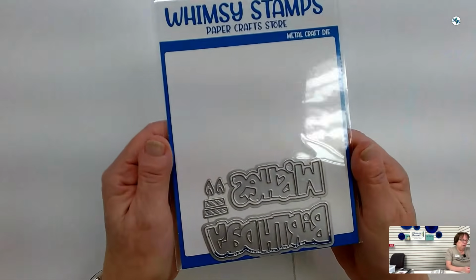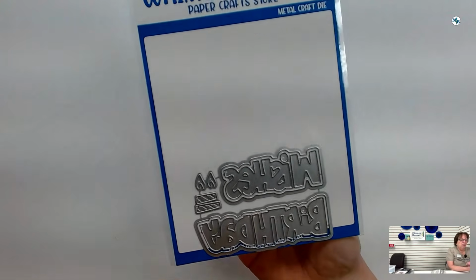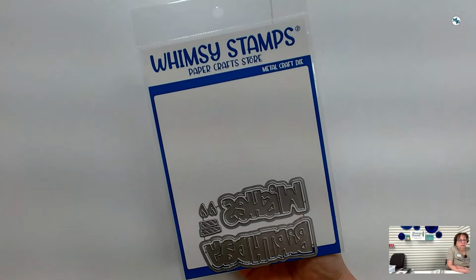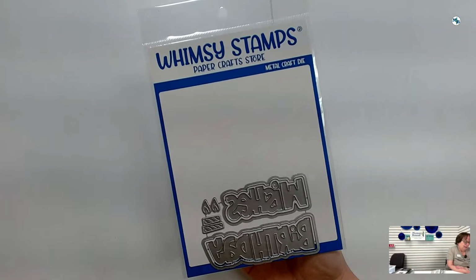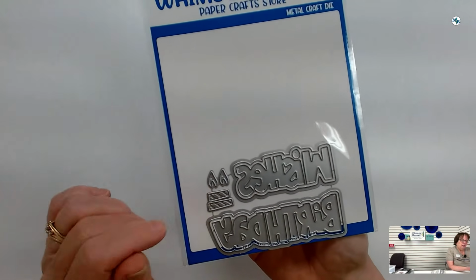Yep. And then Diane brought in a new one for us called Birthday Wishes. And again, it has the word and it has the shadow. What do you guys think? Maybe a smaller packaging would work for this one if you take a look at it. It's kind of a lot of white space, a lot of wasted. The cool thing is it has these little birthday candles and flames.